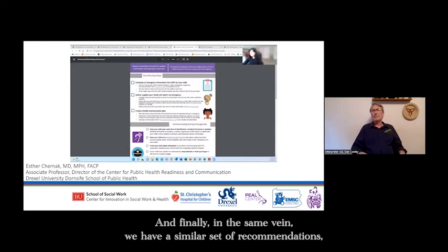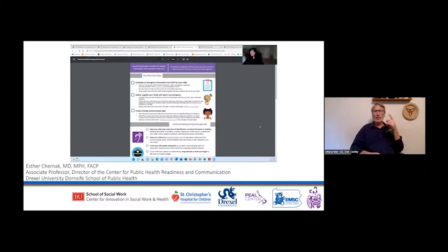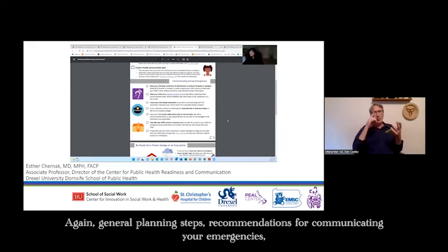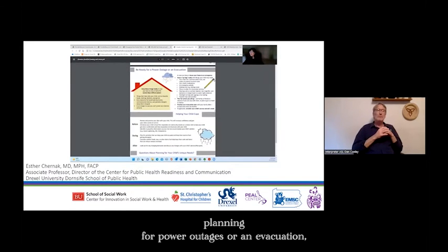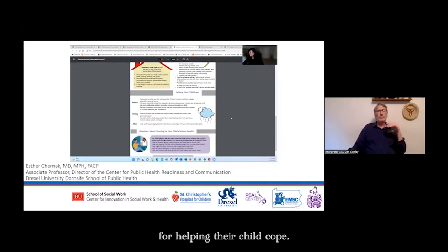And finally, in the same vein, we have a similar set of recommendations, a checklist for families who have children with either hearing or vision impairment. Again, general planning steps, recommendations for communicating during emergencies, planning for power outages or an evacuation if the family has to leave their home urgently, and recommendations for helping their child cope.